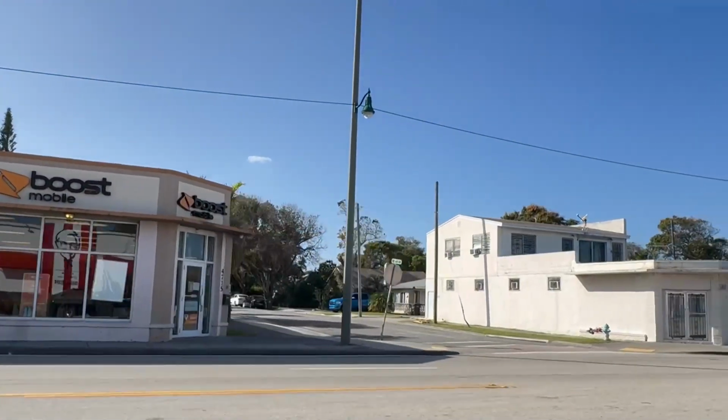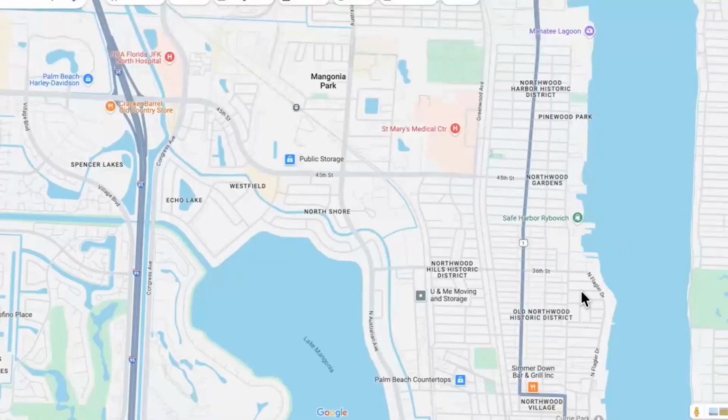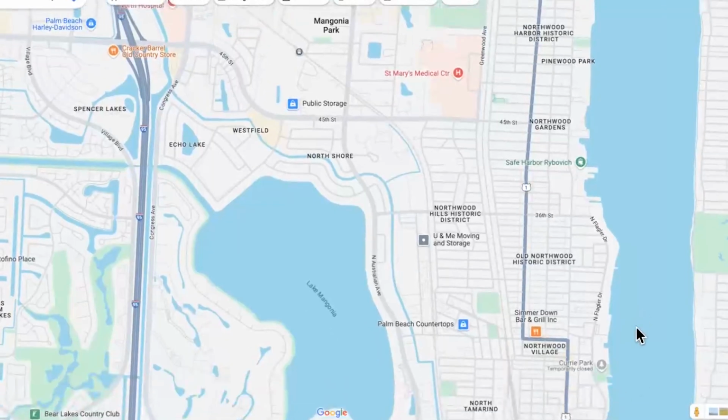So, I mean, the truth be told, that is how it is. But in general, there is a lot going on here, and I think it has a lot of potential to really just pull the whole city together along the coastal area of West Palm Beach. So it's really something worth considering.